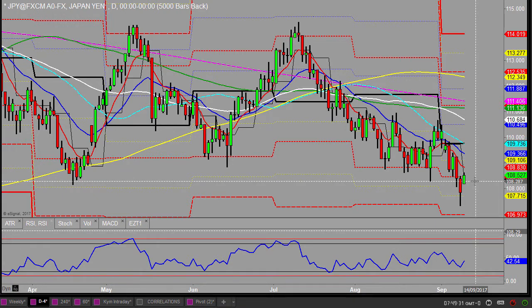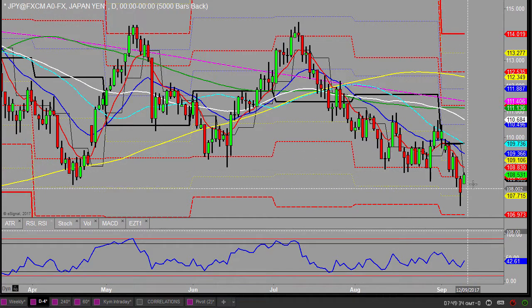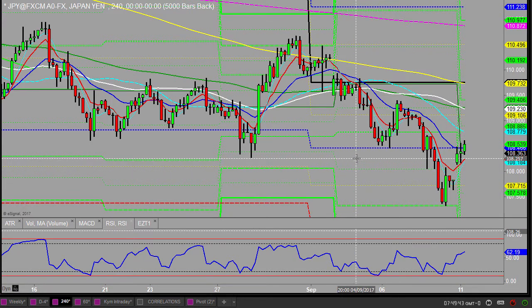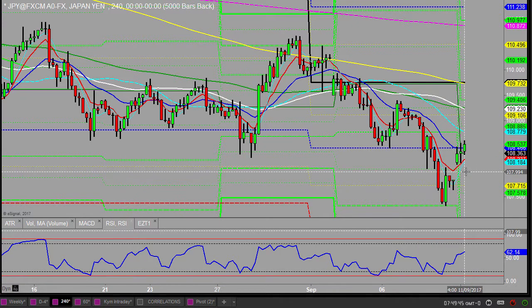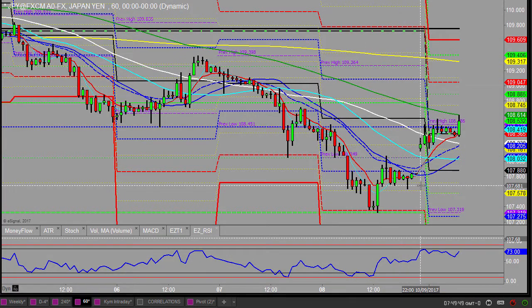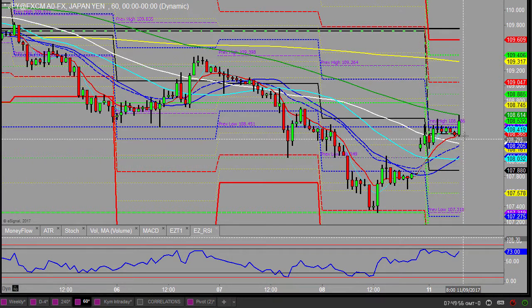Right, okay, so dollar yen, and it looks like it's trying to put a pivot swing in here. It's run back to the weekly pivot so far. It looks like a gap on my chart. It's not actually a gap on charts when I look at other brokers, so it looks like this broker's got a bit of a gap on a late start maybe, or first candle showing at 10 o'clock there. So at the moment it's just run into the 60-minute 100. It'll be interesting to see how we do here.